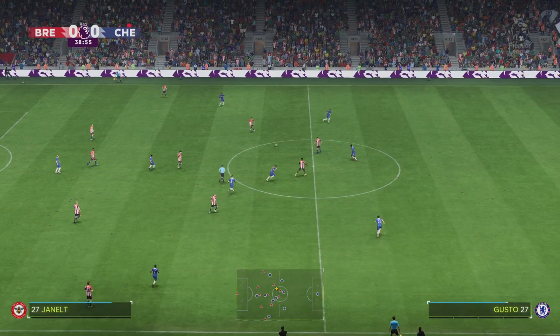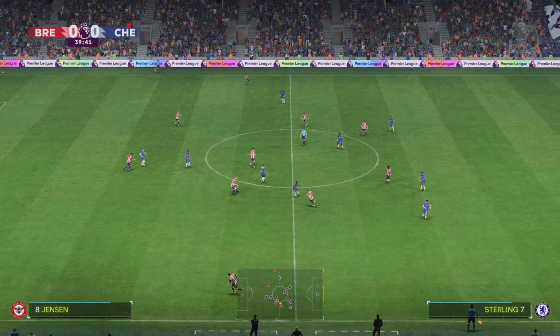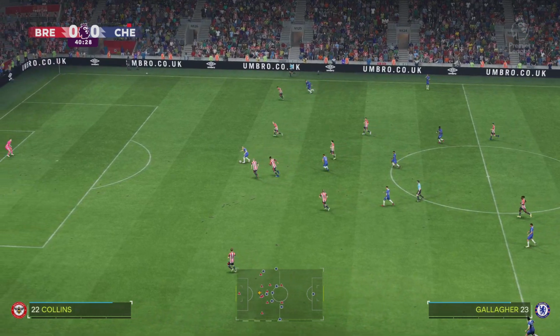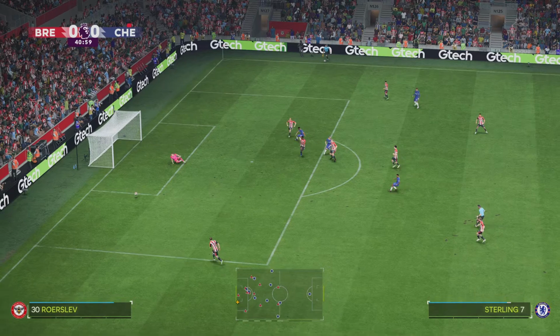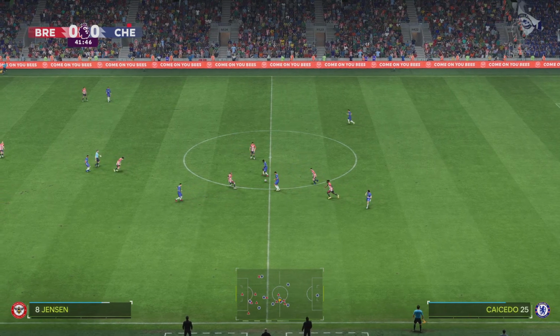And Brentford have it back now. Nkunku. Opportunity it is. Well, it's great when you can rely on your keeper. And winning it back.